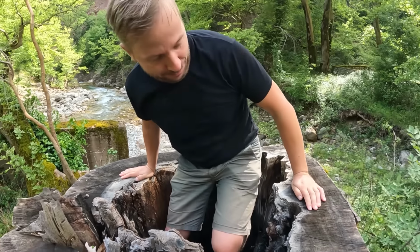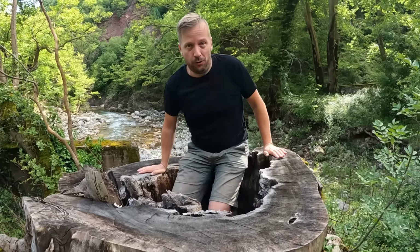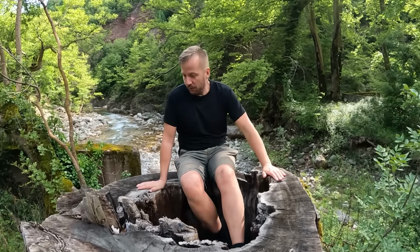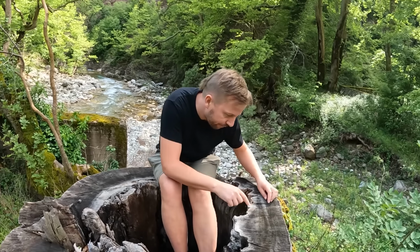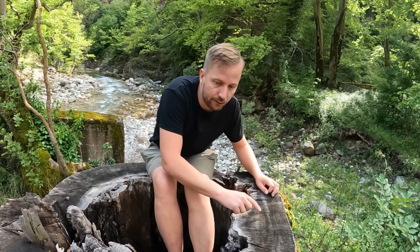Look how big the trees are here. I love it on the riversides, because there are these really old big trees. This is thousands of years old, I think. I hope. Because the yearly rings are really small, so these grow really slowly, but still they get this huge.